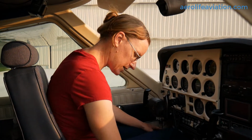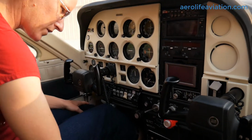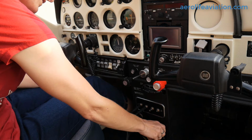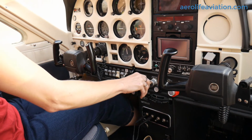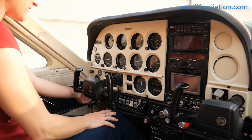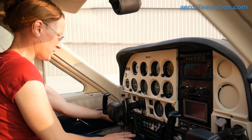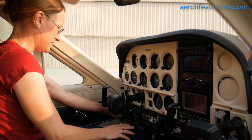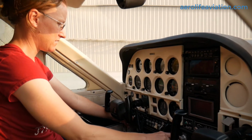Alright, so we're going to go ahead and get the Cardinal started up. We're going to start out down here in the bottom. We're checking that our fuel selector is on both, which is straightforward. Cowl flaps are open all the way. Mixture in, prop is in, our throttle is cracked just a little bit. Our beacon light is on, so we're going to flip the master on. We won't need much to prime, so I'm just going to put a little half pump of primer in there. Make sure that's locked. And then we'll go ahead and turn the key and get it fired up.